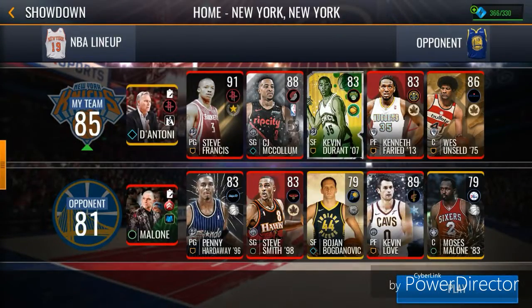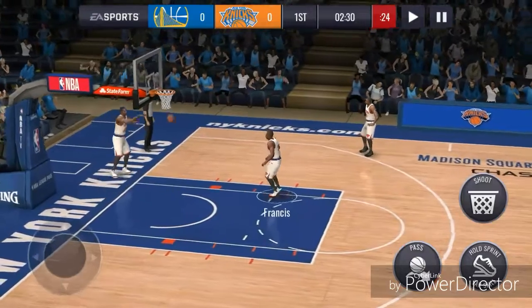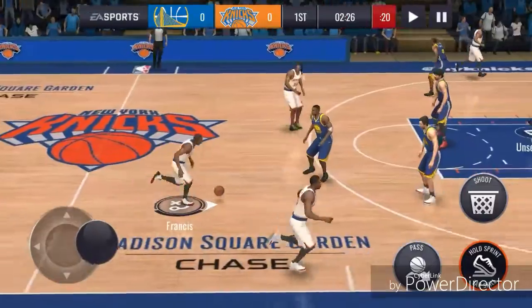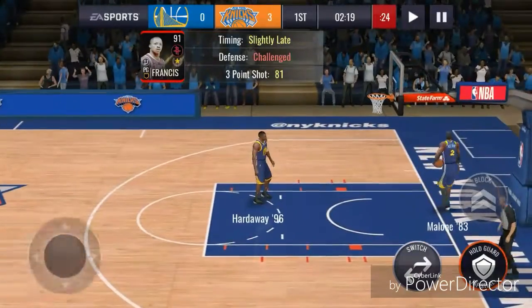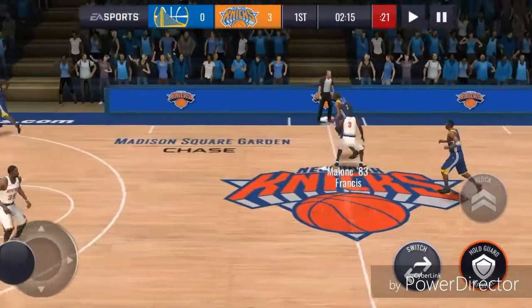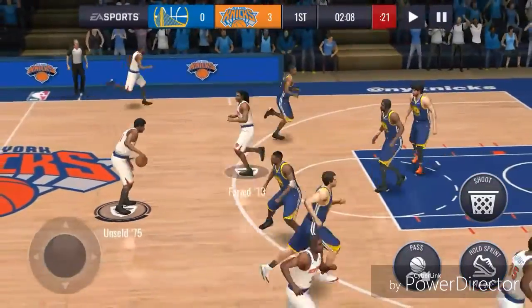Let's play a game of showdown. We're in match with an 81 opponent. Yeah, and for Steve Francis, I'm going to try to dunk the ball a lot. But first, let's have a three-point shot. Three-point shot, made it. Bang! Always try to get a three-point shot first thing. My opponent does not expect it.